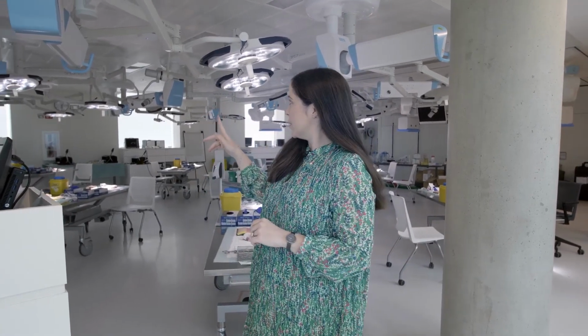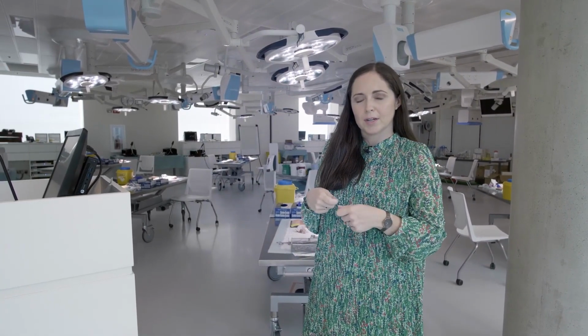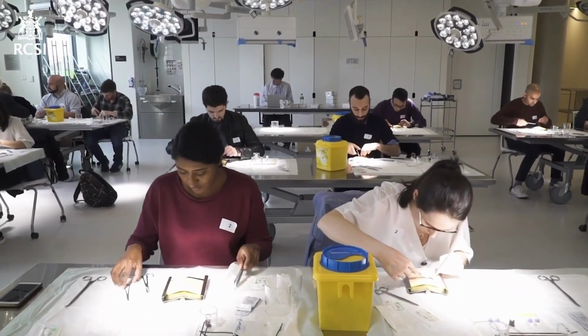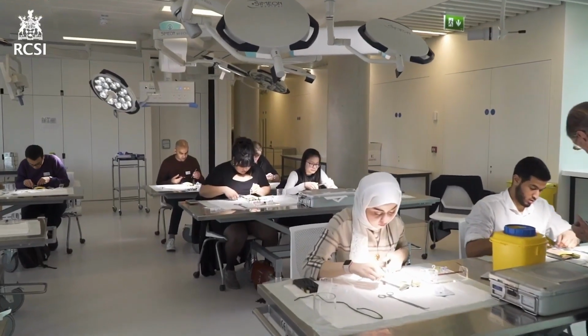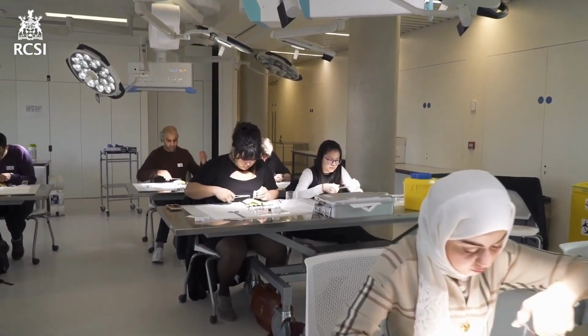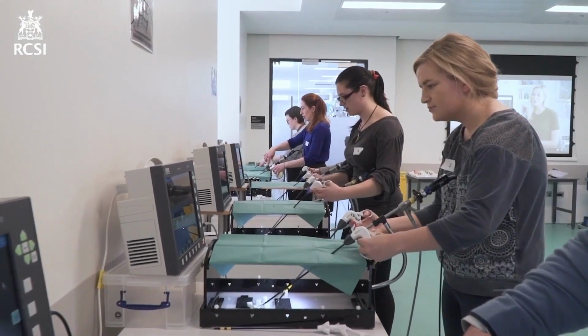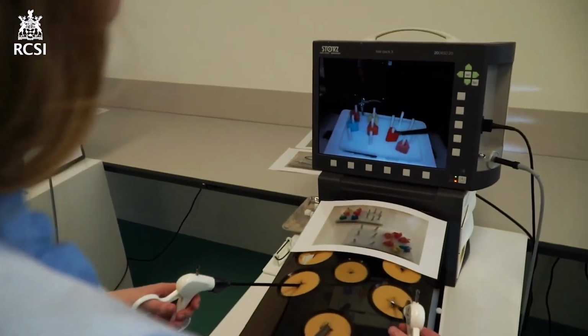We have 4K cameras. So these cameras in the ceiling can be used for faculty to demonstrate the best way to do surgical procedures such as knot tying or more complicated procedures as well. So they're doing that in here at the moment. We have our laparoscopic trainers, again giving the opportunity for surgeons to practice their hand-eye coordination and dexterity. Many of the procedures that the surgeons will be doing here, there aren't actually synthetic models available for them to learn or practice, and obviously we'd like them to be able to learn in a safe environment before practicing on real people for the first time.